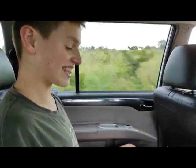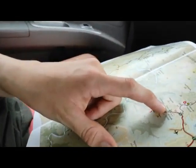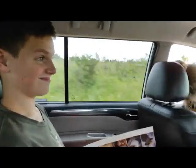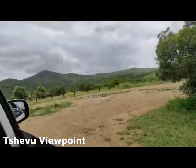Okay, so right now we're going to look at the viewpoint. We just came to this picnic site, but it's not so nice. We're going to another one.